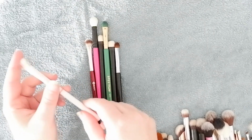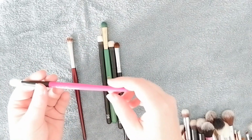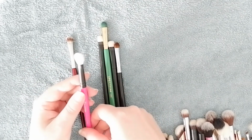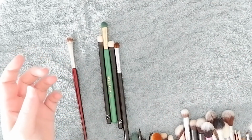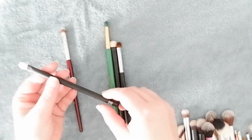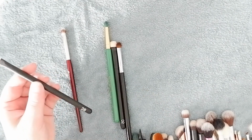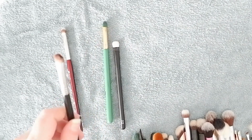This Nabla concealer brush can go. I have the What's Up Beauty R105, which can go because it's a little bit too big. This one from Rephr is really nice as well. It's a little bit smaller. This is the number 28 brush, so that can stay.